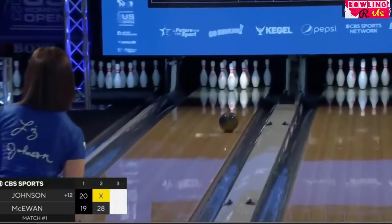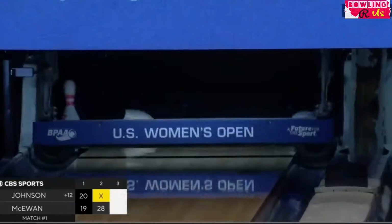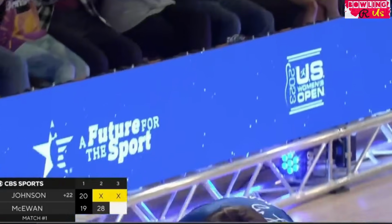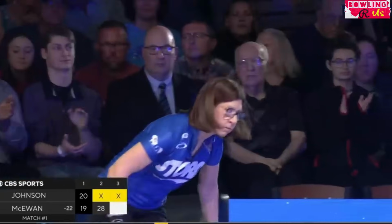For the double, early 22-pin lead here. Does just that. Almost the 7-10, unmakeable dreaded split. Instead, it's all 10 down eventually and up 22 here early.